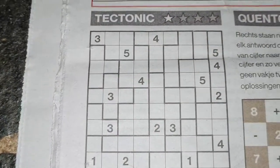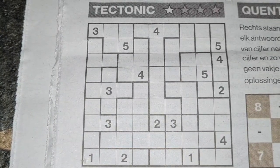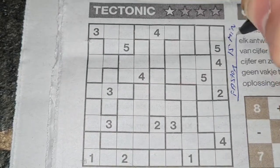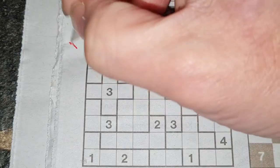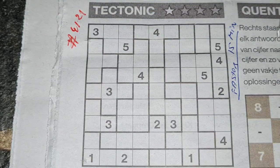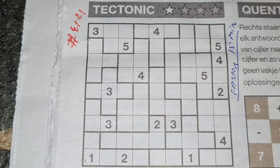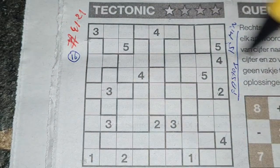Now it's time for the last one, the Tectonic with 1 star. I need to be faster than 15 minutes. That's my time limit. And this tectonic puzzle will be number 4121. Before I start, I always count the printed digits. 1, 2, 3, 4, 5, 6, 7, 8, 9, 10, 1, 2, 3, 4, 5, 6, 16 printed digits. Should be an easy one because it's indicated with 1 star.